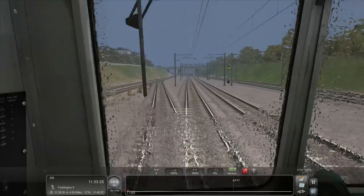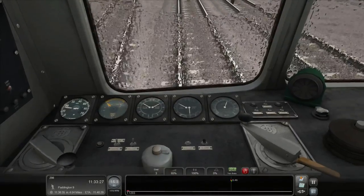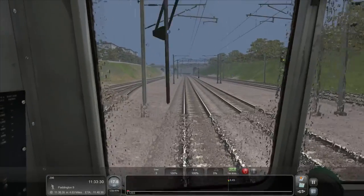There we go. Right. Got to remember. There we go. I'm so bad at driving old trains. It's ridiculous.